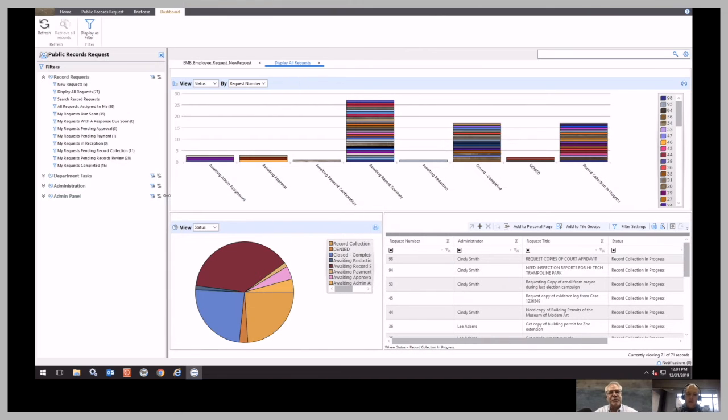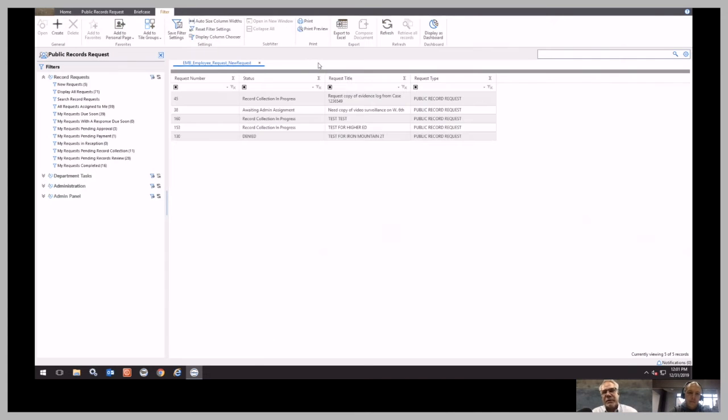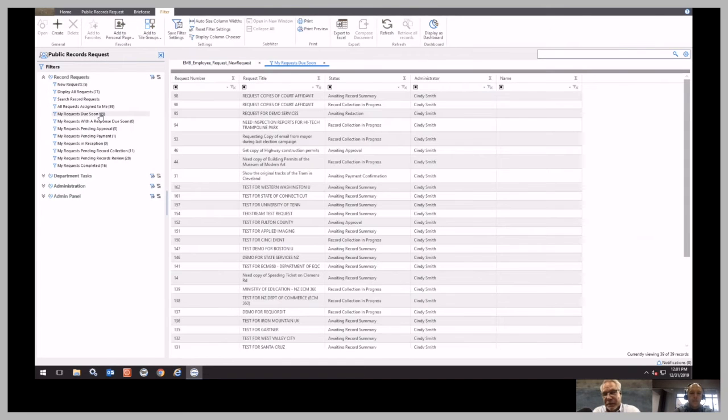So no development per se to create this dashboard. You just clicked on a button, and somebody had to configure it, obviously, but in terms of programming it to go and get this data, that really didn't exist, correct? Correct. Yeah, and we can dashboard any of the data, any of the sheets that you create here. So any of the filters. So I've created this, my request due soon. So this is looking at a time constraint saying, hey, if it's within 3 days of the due date, show up in this filter.